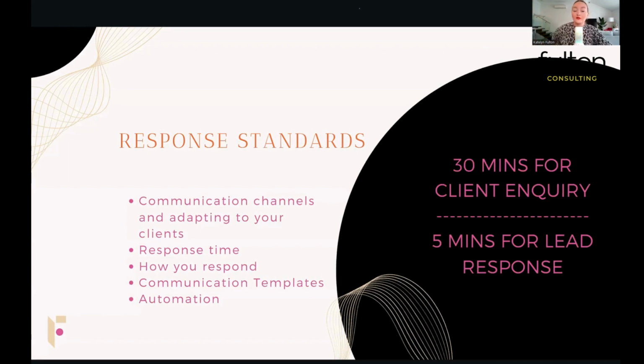So I would say in part of your systems, this isn't necessarily a step-by-step system, but some things to think about when you're coming up with your response standards would be, how quickly do you want people to respond? So for me, I need to respond to my clients within 30 minutes. So they know if I don't respond within 30 minutes, I'm probably in a meeting or they think I'm in a hospital somewhere. But they know that they're going to get quick communication from me.